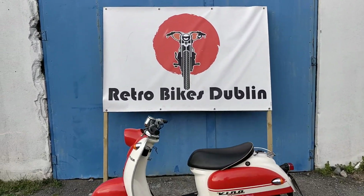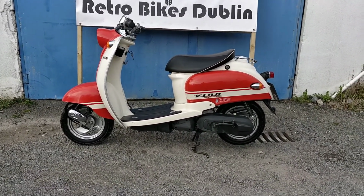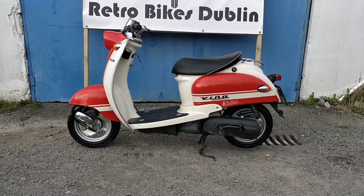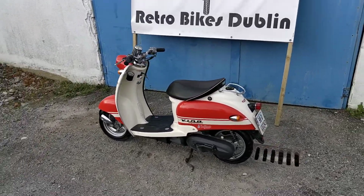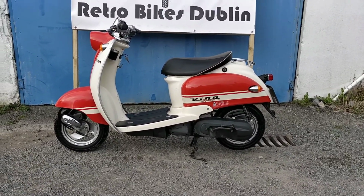Today we have for sale a Yamaha Vino Sport. So this is the two-stroke variation of the Yamaha Vino we have up for sale. The other one is in a white and blue colour, which is a newer model, 2008. This one is a 1998 model, so it's two-stroke. They're very rare, and we've only ever had one in.